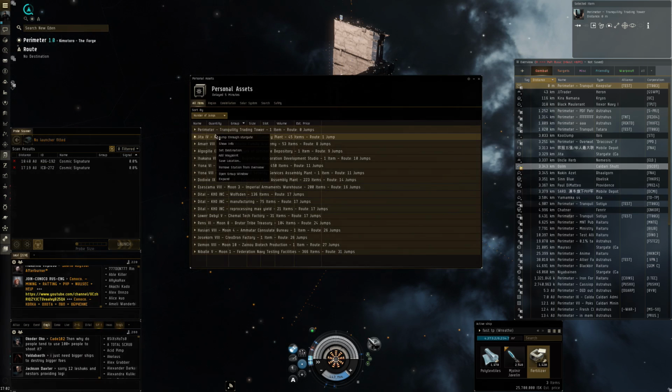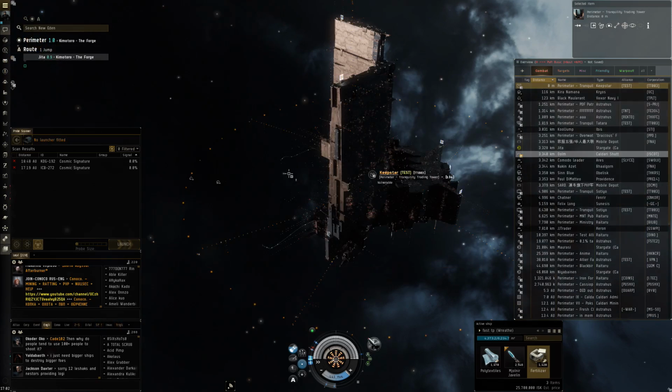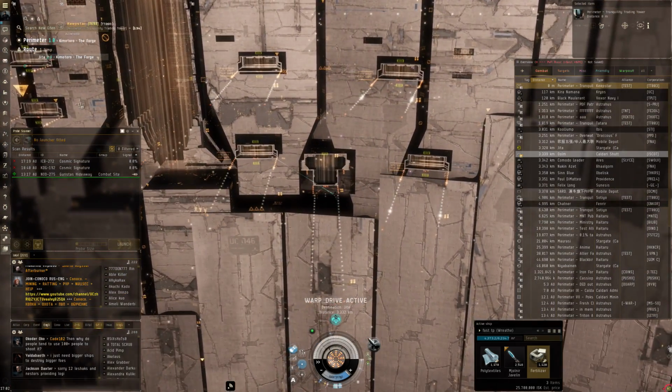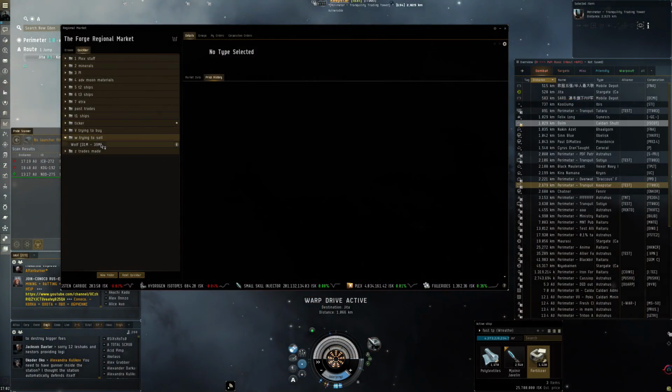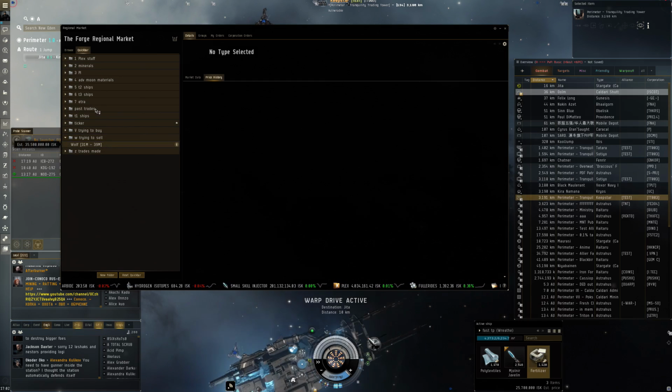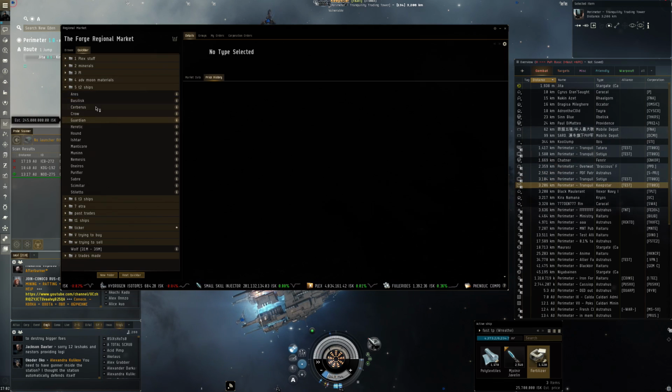So best way to do for me is like that. Then let's warp out, and we'll take another look at that as well. Take 2 ships, I'm a bit hesitant at the moment because things are slowing down substantially in 0-0 at the moment.